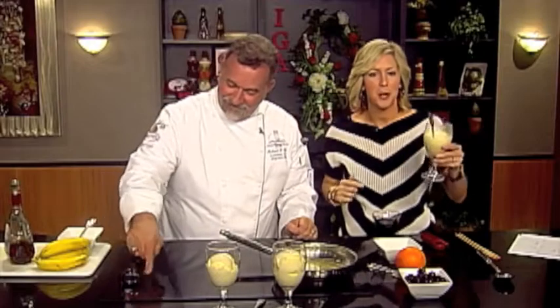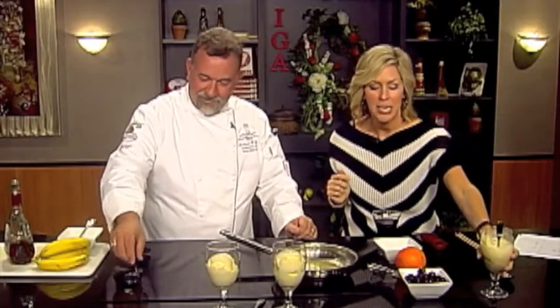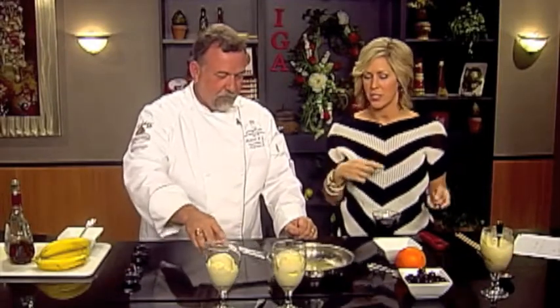Okay, this is one of the best desserts I've ever had. We're fighting over it in the studio because it's so good. So we just made the Bananas Foster, and now we're going to do the Cherries Jubilee.